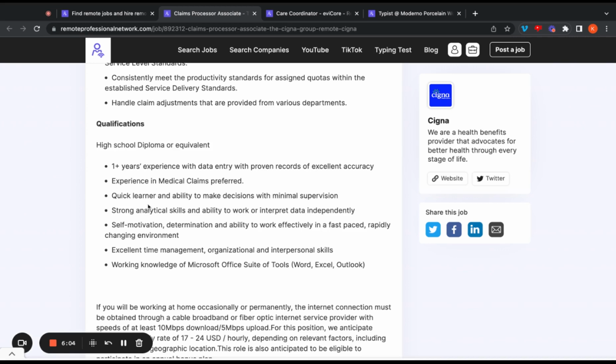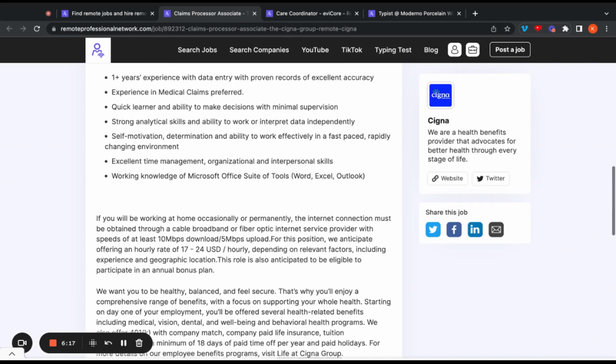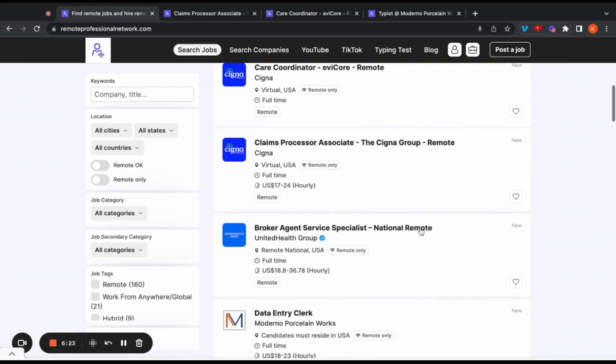Strong analytical skills and ability to work or interpret data, self-motivation, determination, and ability to work effectively, excellent time management, and working knowledge of the Microsoft Office suite like Word, Excel, and Outlook. And again, this is going to be $17 to $24 per hour, along with your full benefits.